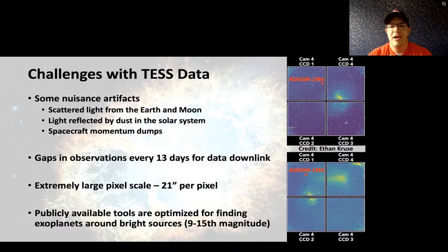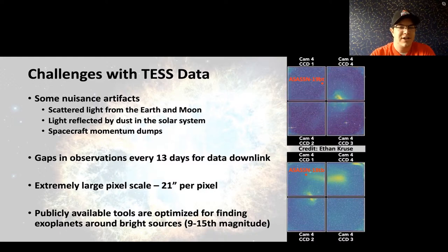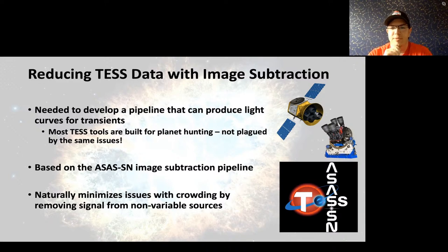And then, at least when we started, one of the problems we had to deal with also was that since TESS was designed as an exoplanet mission, all of the pre-developed tools were pretty much built for finding exoplanets, which is just a very different problem than what we were trying to do with transients, because we don't need to see a 0.5% dip in the light curve. We're trying to follow the whole light curve. And we also want to go to much fainter targets than what the exoplanet searches were looking for. So with that in mind, we ended up deciding that the best thing for us to do was probably to just try to do our own image subtraction pipeline.